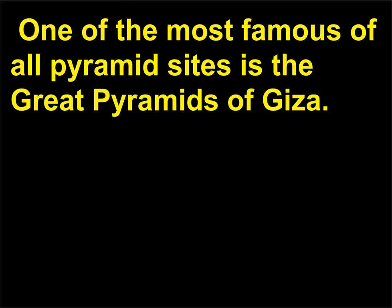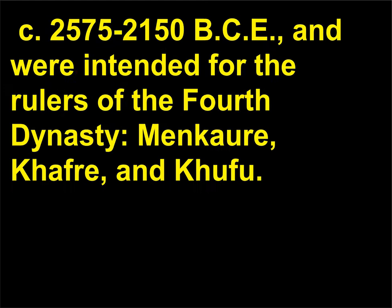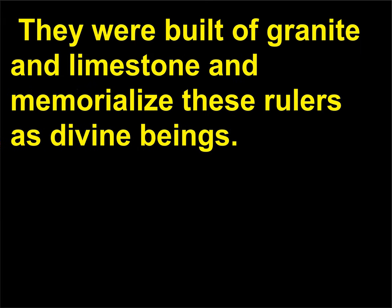One of the most famous of all pyramid sites is the Great Pyramids of Giza. The Great Pyramids of Giza, the tallest of which is 450 feet high, were built during the Old Kingdom, c. 2575-2150 BCE, and were intended for the rulers of the 4th dynasty, Menkaure, Khafre, and Khufu. They were built of granite and limestone and memorialize these rulers as divine beings.